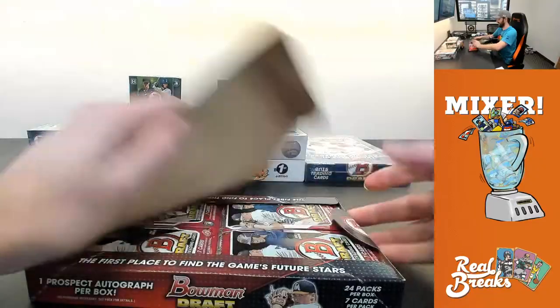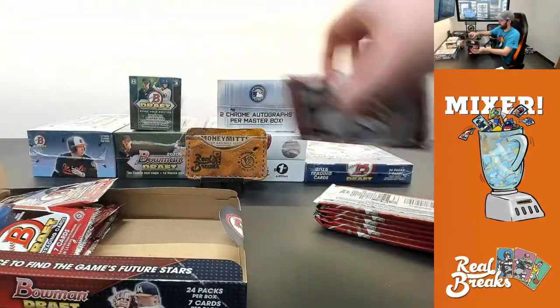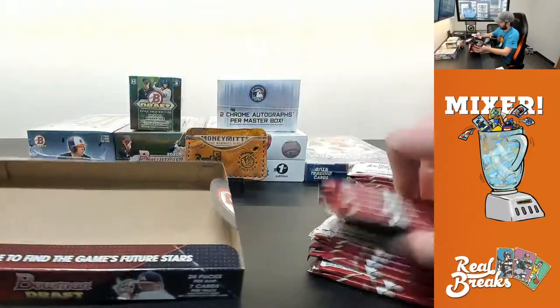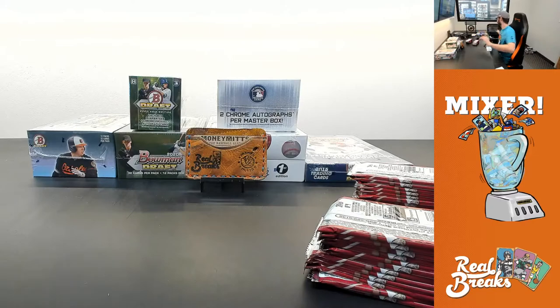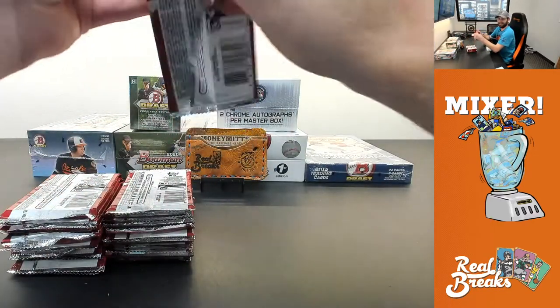It's Bowman week. It's going to be a busy one. So Wednesday, we have 2021 Bowman coming out, and you know we'll have plenty of it. And still trying to work on a player break for Saturday. So hopefully that ends up happening.